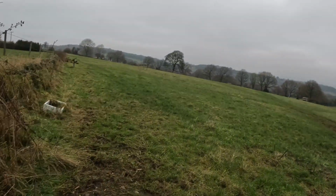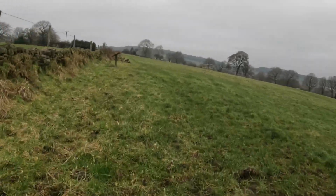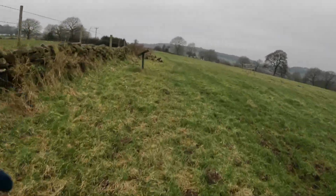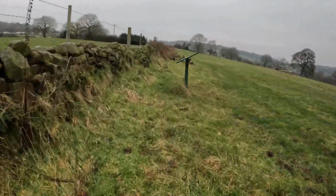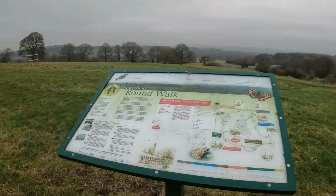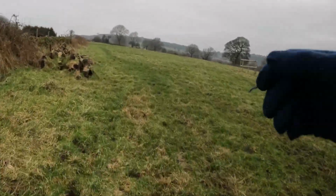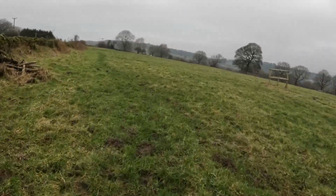I've probably told the story 1,000 times of how this little map board we're approaching was where I first discovered the Chesterfield round walk was a thing. Well, there we go, 1,001 times now. There's the map of the Chesterfield round walk, which this race is based upon, with a few deviations for safety.